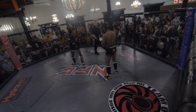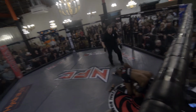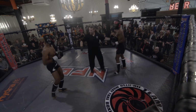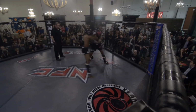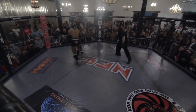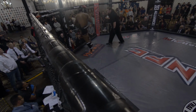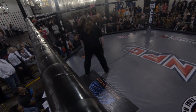Xavier throwing big bombs here. Oh, and he eats a big straight right to the body, followed by a knee and a nice takedown. Oh, interesting. Don't forget, this is not MMA. This is Muay Thai now. No points for takedowns in this. But you know what? It's discouraging to the opponent, and if the ref's not giving you a warning, then why not? But as I say that, he ate a couple big knees to the body, and then he lands one of his own. Oh, big left hook right here!